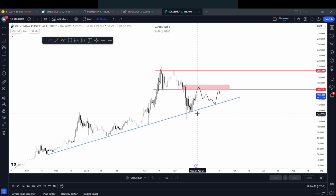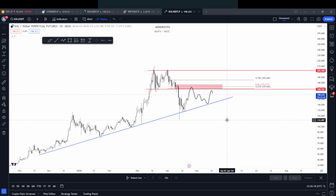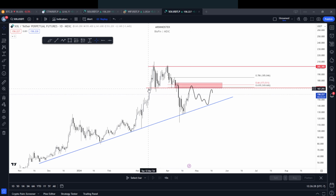All right. Now we have a supply zone here. And if I were to take fibs from this high to this low here, where is it going to be a hard place to reject? Bearish retest point, SR, supply zone, golden pocket.